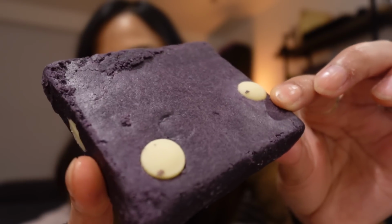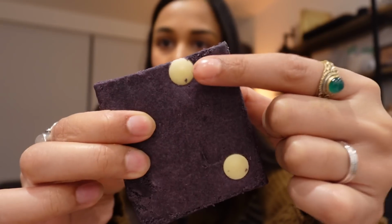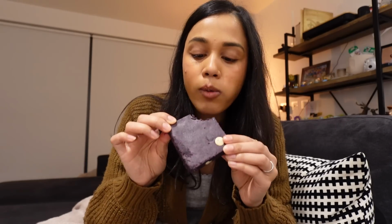And the last thing I picked up is this ube brownie. Isn't she a beauty? I'm not really a brownie kind of gal, but when you see a purple one, you're not exactly gonna pass on it. I feel like I'm eating space food. I think it's got white chocolate on it. I don't think it tastes like a brownie. It just tastes sweet. That's it.